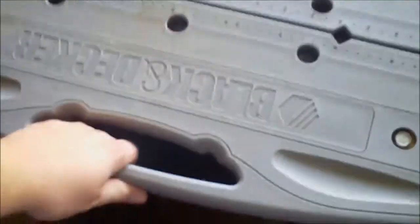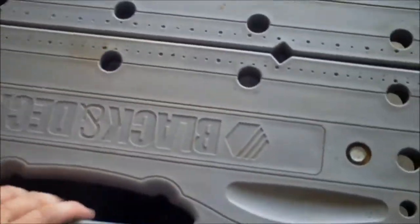This is my dad's new table, little rolly work table. You fold it up, you roll it around, then you unfold it, you put it down, you work on it. It's really cool. Anyway, hang on.